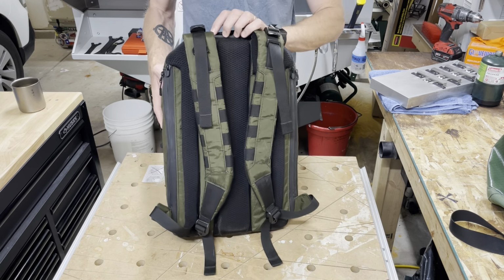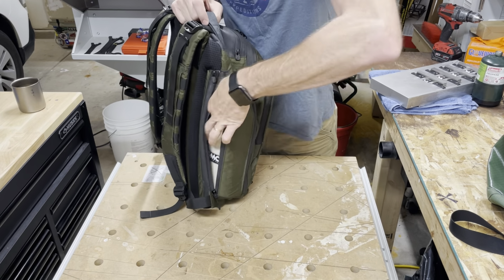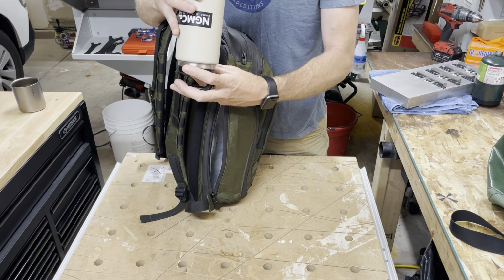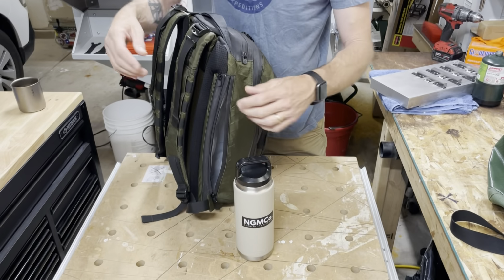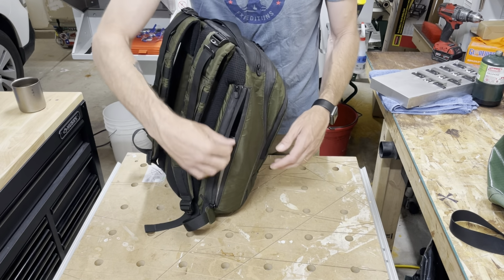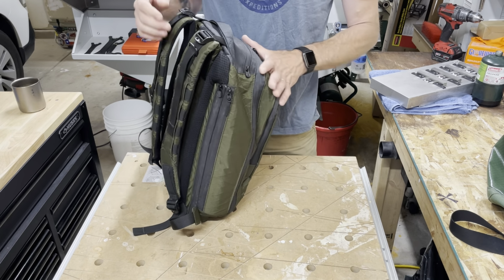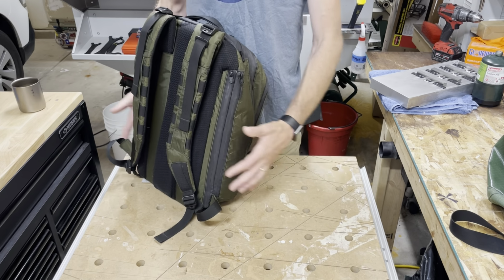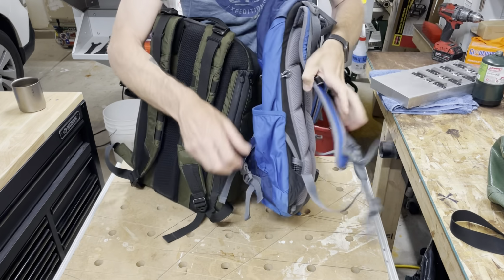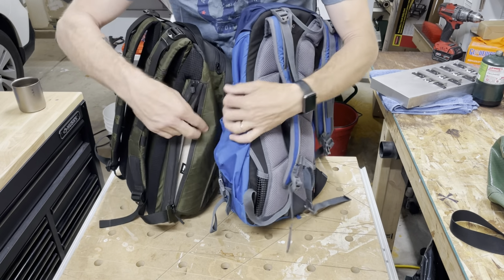Since I mentioned the water bottle pocket, let's talk about that real quick. So I have, what is this, 26 ounce Yeti in there. It even has a little bit of room. I see people say it barely fits in there and this and that. I don't like exterior water bottle pockets. You can see here on my Deuter, it has this one here, and I don't like that personally. I mean, it works.